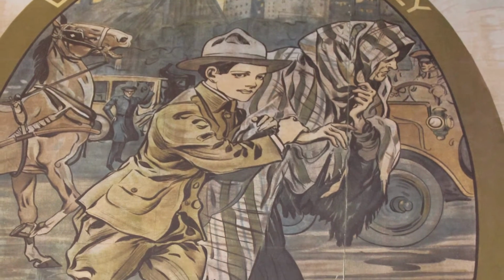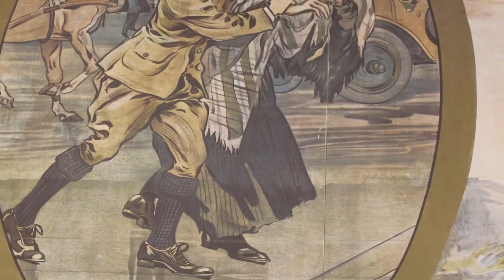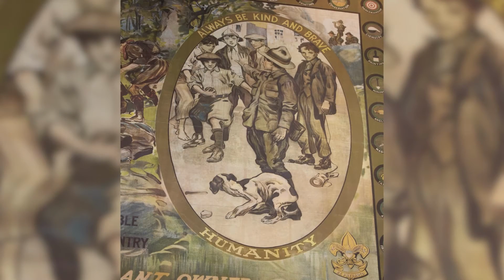This is a direct reference to the first edition of the Boy Scout Handbook. The image on the right shows a scout standing up for those in need. In this case, a dog being harassed by a group of boys.